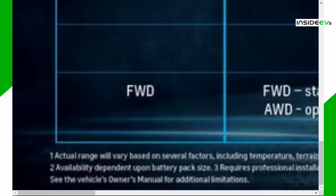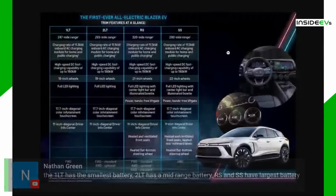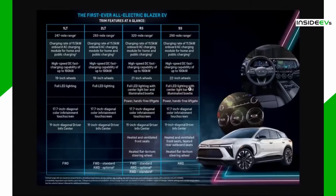Honestly, Polestar should have done this and offered a rear wheel drive option for some people. That would be cool. That would be nice. The 2LT and the RS are the first ones to go on sale, and I think the RS is really the one to get, because it's got all the cool features as standard that the 1LT and 2LT don't have, because they all have LED lighting all the way around.